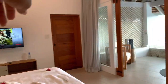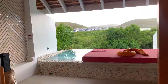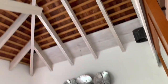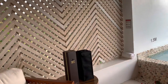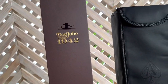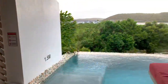And then you come up this way. That's the front door that you come out of. Have 2 double sliding doors, which lead to the plunge pool. We got the plunge pool right here. We got the outdoor tub. I mean, is this real? Antigua, baby, your girl is loving it. And then, you know, we had to get the Don Julio, the 1942, for the birthday. And come on, champagne popping.